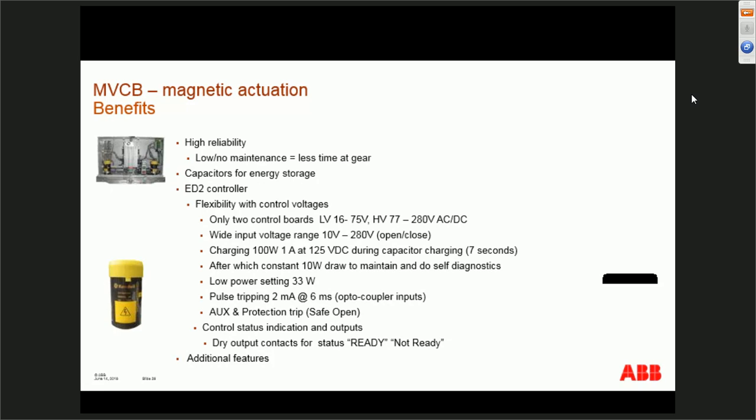Then we get into the controller of the actuator itself, which is, in this case, the EV2 control board. Now, the EV2 control board is used in conjunction with the same actuator that is used in all the different products that I had shown previously. And these control boards come in two variants. We have a low voltage and a high voltage board. When we say that, we're talking about the control voltage input only.